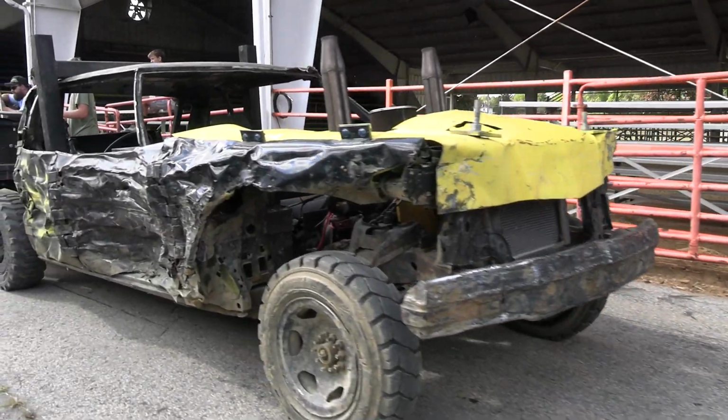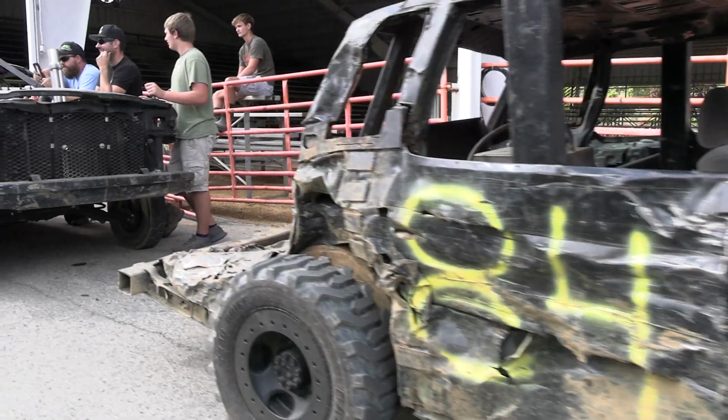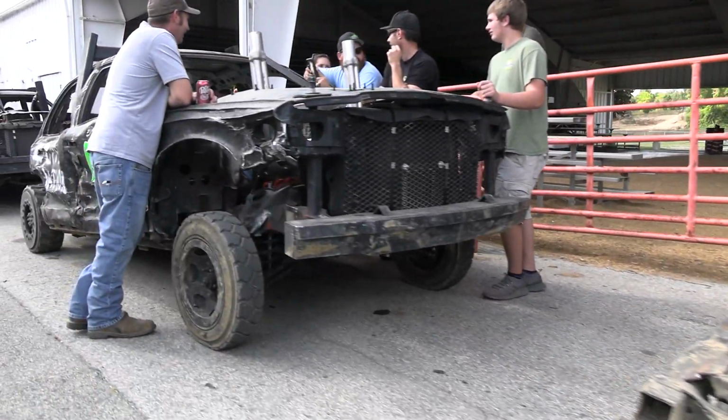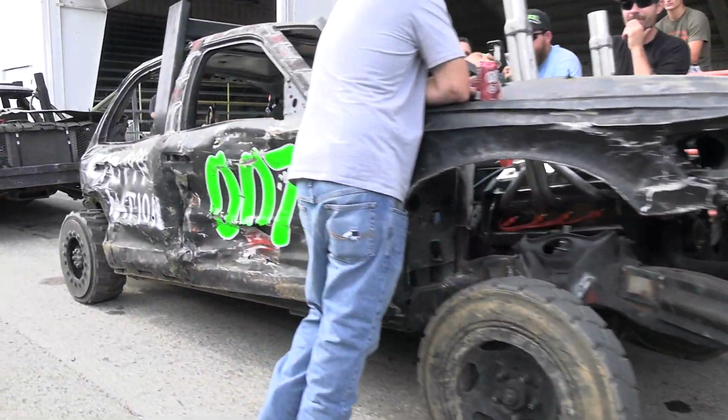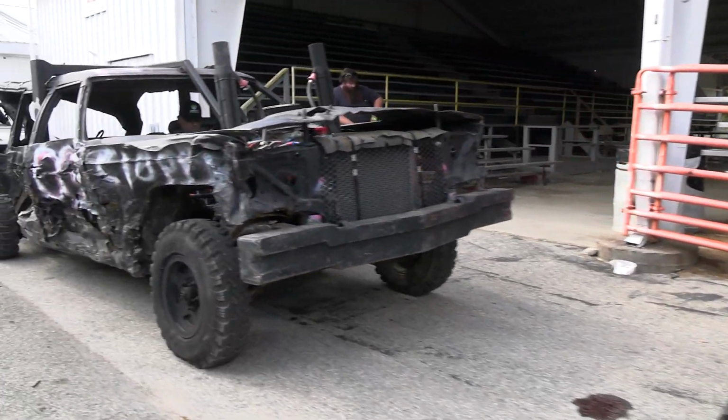This car was the one that was out at Keystone last week. Could be mistaken, probably am, but I think so. It's an easy $1,000 though. Yeah. That's a lot of car to haul around in. That's both of them.